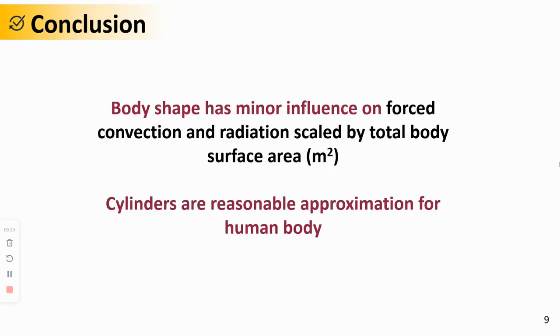All right, so conclusion. Body shape has relatively minor influence on forced convection and radiation when it's scaled by the total body surface area, right? So this heat transfer coefficient is per area.